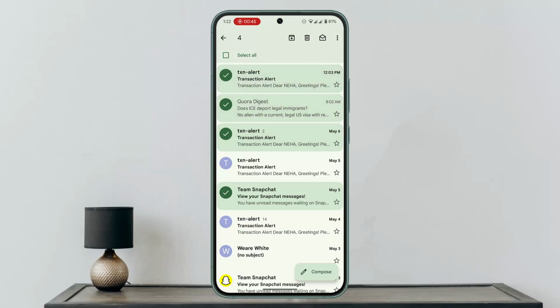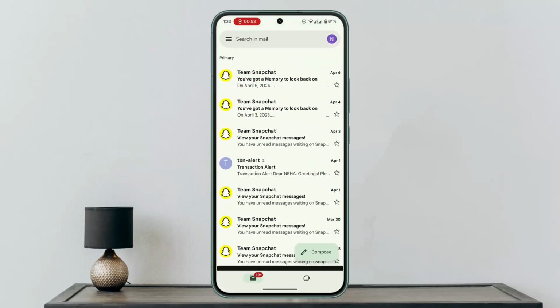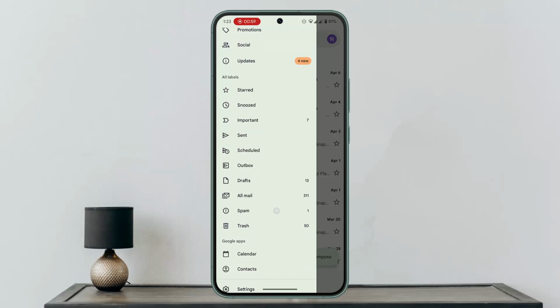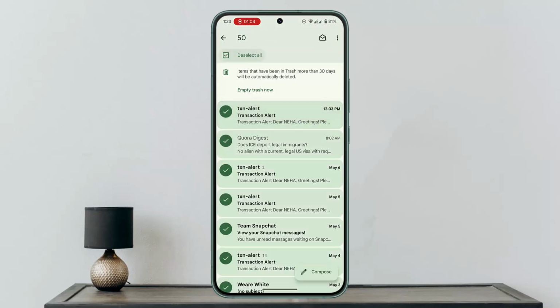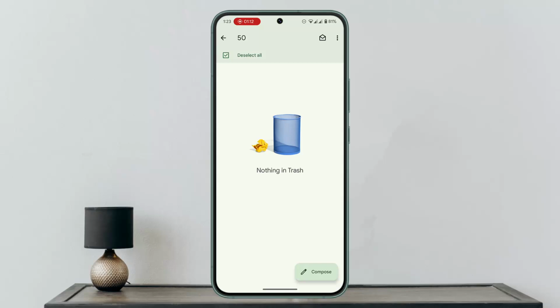Once you've selected, you click on the select all option. If you don't need them, you can go ahead and click on select all, and here you can click on the bin icon, and this is how you can delete them. Likewise, you can tap on the tab bar and go to the trash or bin folder, and here you'll be able to see this. You simply want to click on all, and then click on the three dots or click on empty trash now, and this is going to help you get the storage back as well.